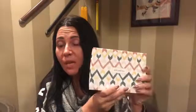I usually would put it on at night. Any type of breakouts that I have with redness and irritation, I'll put a little dab of this cream on the breakout, and the next day it's almost gone. So let's get into the actual box for November.